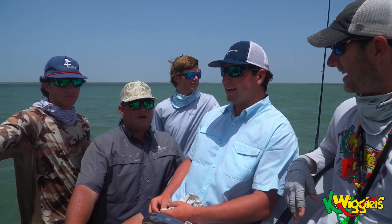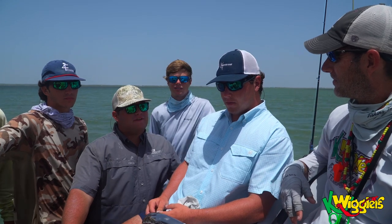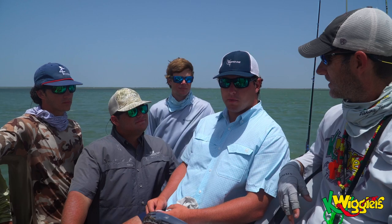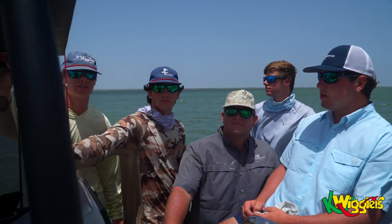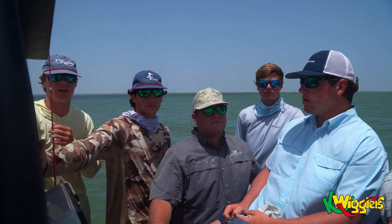Flounder was awesome. It was like waves. We caught a trout wave, a flounder wave, and then ended with a good wave of redfish, a couple slots. We had to change up how we were working our lures for the flounder, just slow on the bottom, like a bass lure, kind of just up and down.